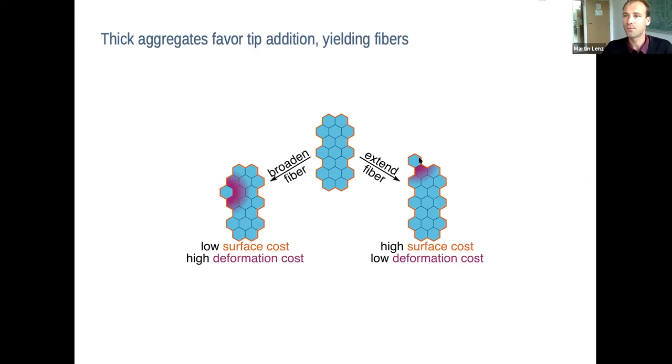So what sets the diameter of the fiber? Well, essentially, what you can imagine is that if your aggregate is very small, then it's relatively favorable to do this type of thing, because the aggregate is small, and so the propagation of the elastic cost doesn't go very far, and so it's not too expensive. But as you do this more and more, you're going to build up an aggregate that's fatter and fatter, and so that deformation cost is going to go up and up, and then at some point, it will not be more favorable to go to the left anymore, but you're going to prefer to go to the right and start breaking the symmetry and extending the system into a fiber.